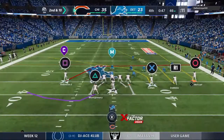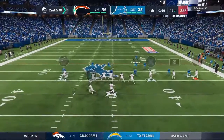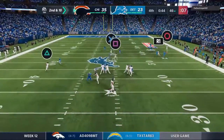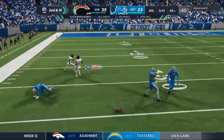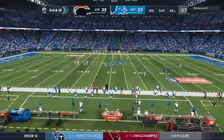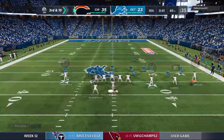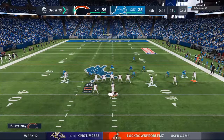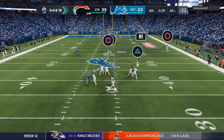So now 2nd and 10 after the incompletion on first down. That one looks like he'll throw here. And that's incomplete. Knocking it away there defensively, Justin Coleman. It certainly didn't appear that that's where he wanted to go with the ball initially, so he tried to get something out of it by dumping it off to his running back unsuccessfully. Yards to go. On third down, Frazier.